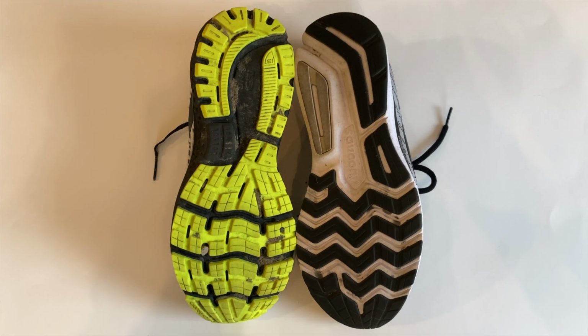And it's kind of interesting because that is a process that's pretty common in stability shoes. And while this is not a stability shoe, it's considered to be a neutral shoe, it does have a very stable feeling to it when you're out running. And I greatly appreciate that.